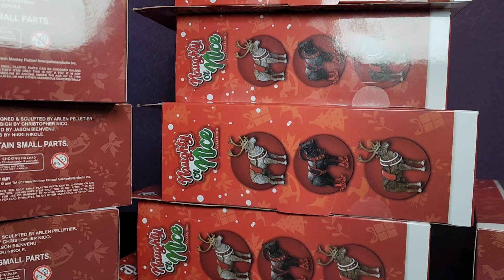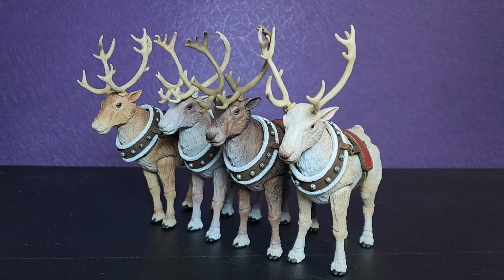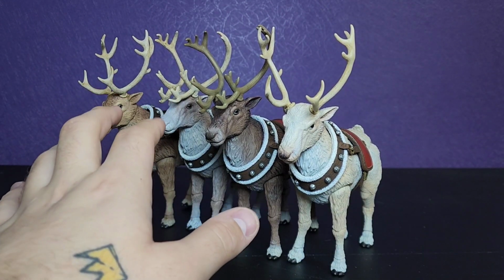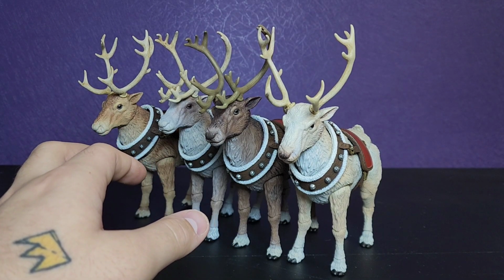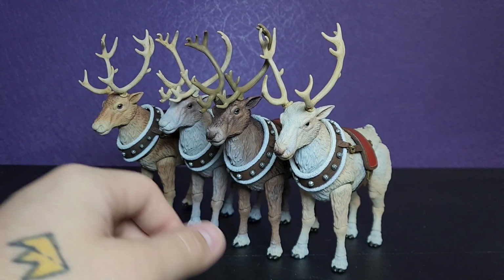Let's go ahead and start to unbox these reindeer. So, getting out the 4 colors of the reindeer. I do have all of them out to the side, and they're going to be completely the same. So really the only 4 variations of reindeer you get are these 4 if you just want the regular ones. Full transparency, I forgot which color was which, but it's on the back, so it'll be good to see that.